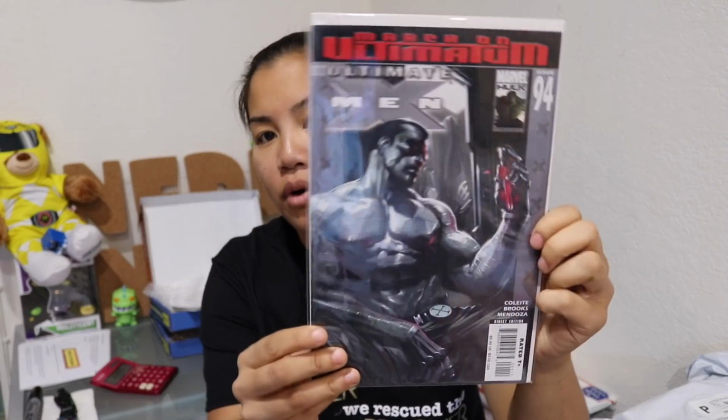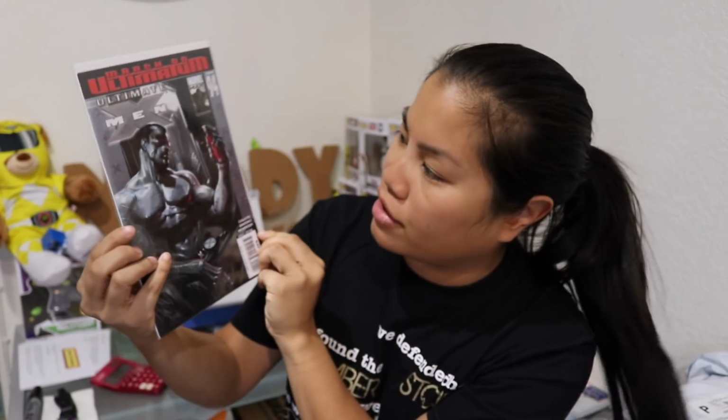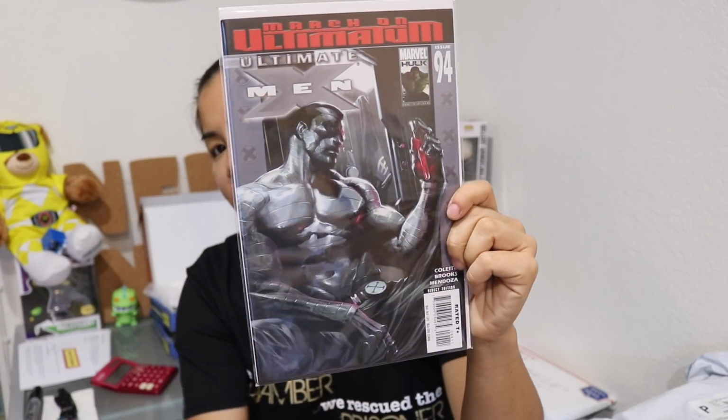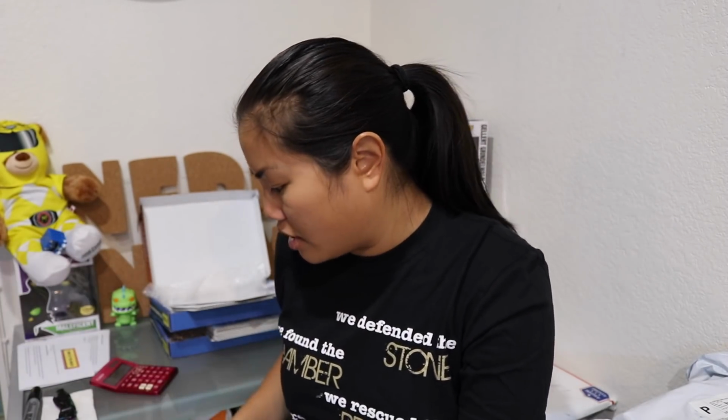And next we got March on Ultimatum. Oh, this is Ultimate X-Men. This is issue number 94. So they kind of skipped a little bit, but whatever. I like this graphic on here. It's a very dark looking cover. So there's that. Priced at $2.99.